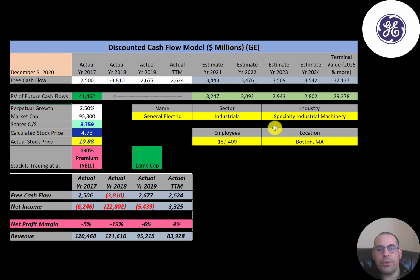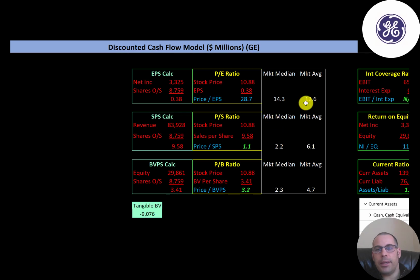Let's look at their financial ratios. The average PE in the market is 12.6, the median is 14.3. PE is stock price over earnings per share. To calculate earnings per share, that's net income over shares outstanding. They're at 28.7, so they're doing much worse than the median and average.